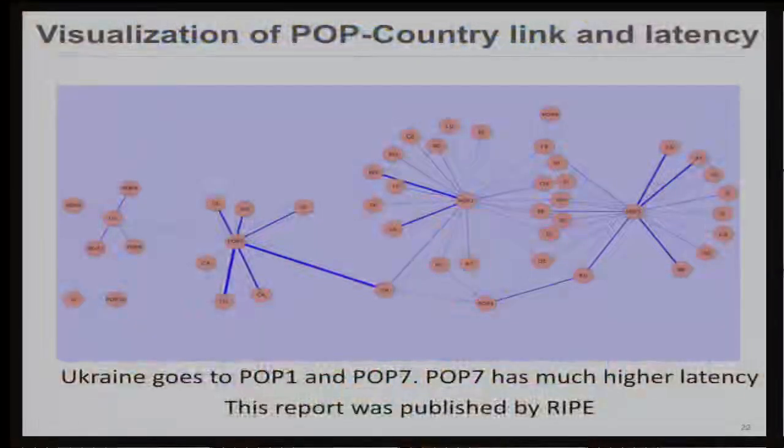The first thing that we compiled was a POP to country mapping, and we drilled down to AS level and subnet level as well. And we tried to visualize the latencies. And then we uncovered pretty amazing things. One of the examples in this chart is that the country in the center of that chart is Ukraine. And you can see that it's going to two of our POPs.